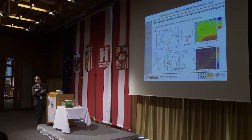If you got such a semiconductor, you could get high efficiencies. This is just a variation of Marcus's efficiency contour plot. We could get an efficiency of over 13% at a transparency of 0.1. Better than any silicon ever would do. So this is very interesting.